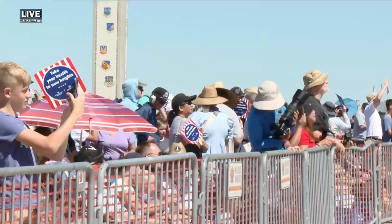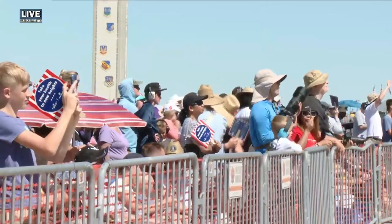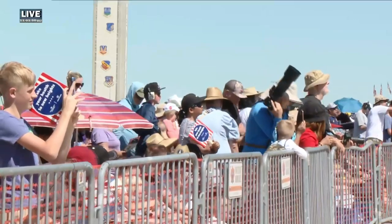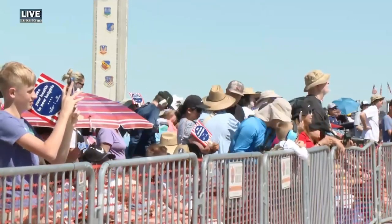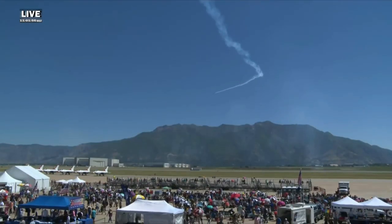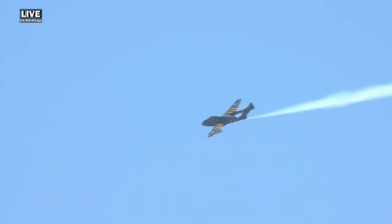You think about it, you experience turbulence in just a commercial airline, and you're not doing any tricks. Out here, turbulence could throw off your move. You're flying 300 feet above the ground. So it's nice to have the smooth air, not to mention great weather for all the spectators that have come out to Hill Air Force Base. So it's really, really cool.